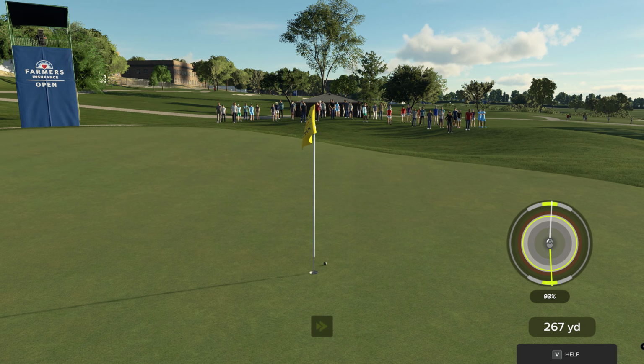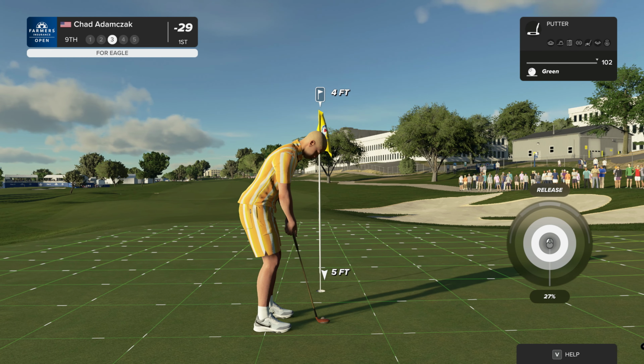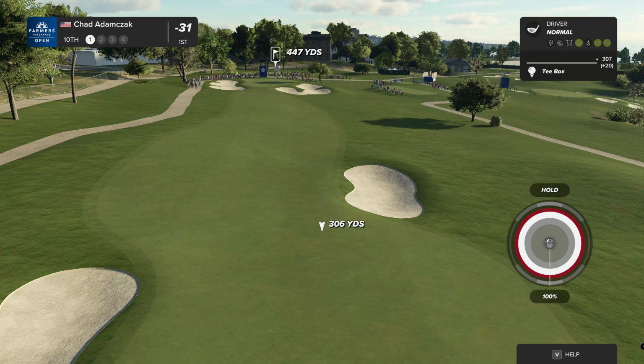Just missed the hole. 4 feet to the cup. They can open up their wings after this if it goes in. This one, guys, for eagle. I'm pretty sure this player will be full of confidence now after that eagle back at the last hole.